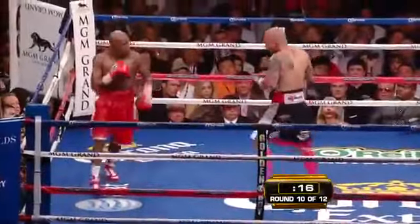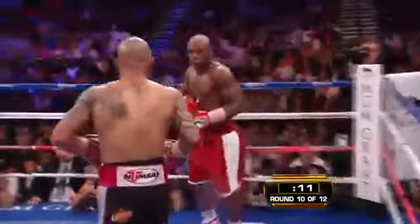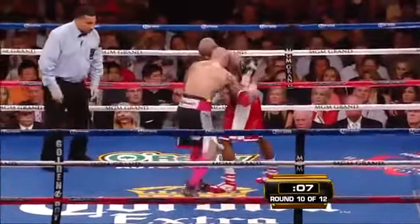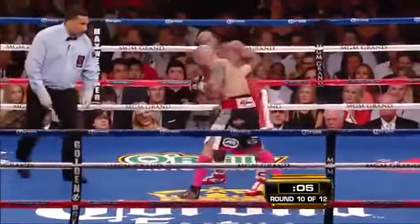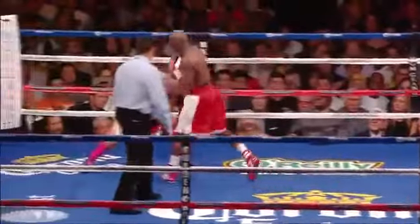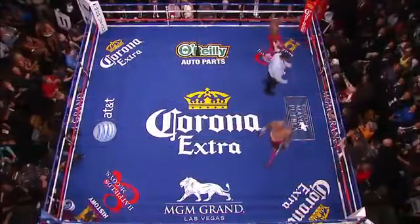Yeah, it's just incredible that he has taken a couple of rounds off where Cotto has tried to nail him, but he went into defensive mode in both those rounds and didn't take any heavy shots. Sure, he took some on the hips and the shoulders. Here comes the bell to end the 10th round, and then another good boxing round for Floyd Mayweather Jr.